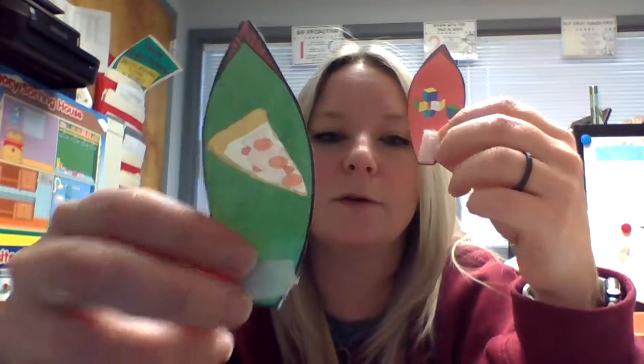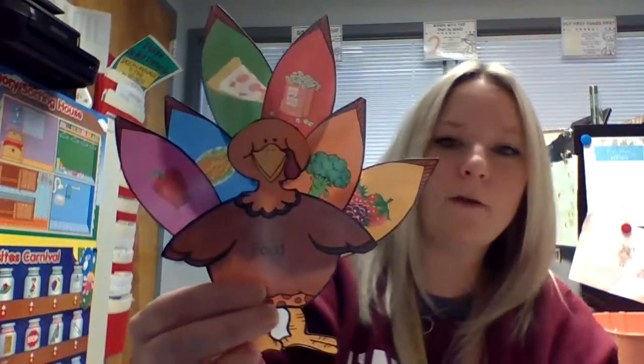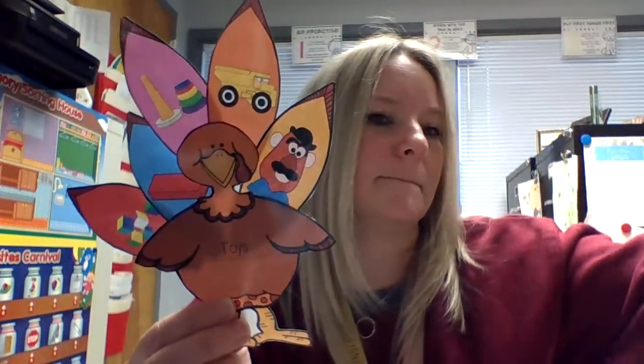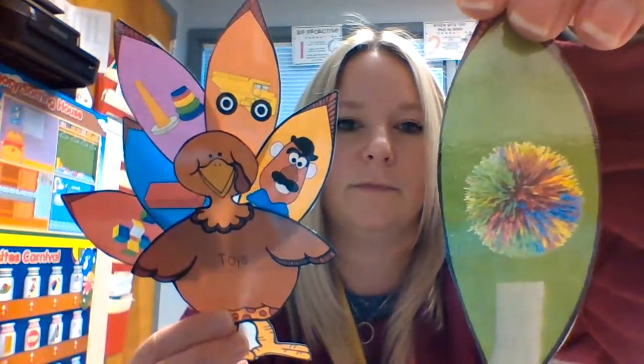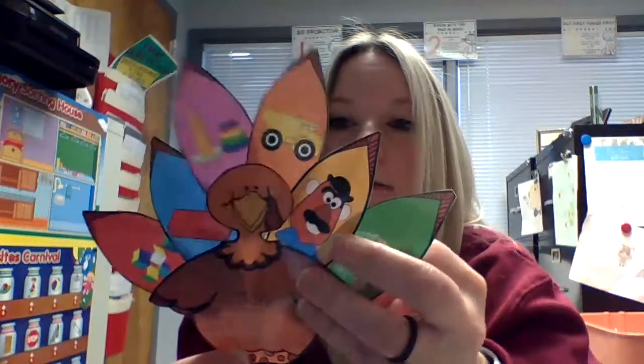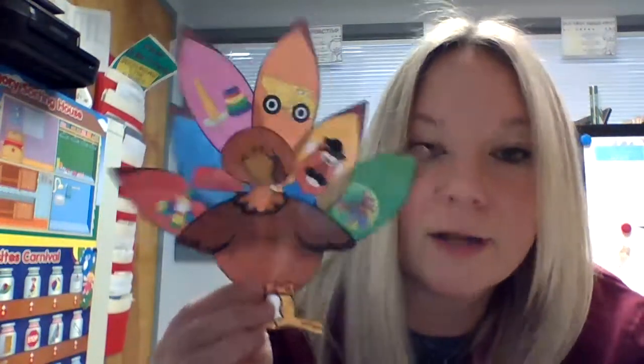So pizza is our food, and that would make blocks our toys, right? So I'm going to put the pizza on our food. And there we go. That makes that turkey. And then I'm going to put the blocks on our toys. And we're just missing one feather right here. Let's see what's left in my cup. What's left? The ball, right? The koosh ball. So we're going to stick the ball right there. And now our turkey is complete.